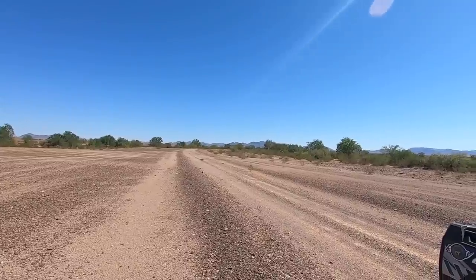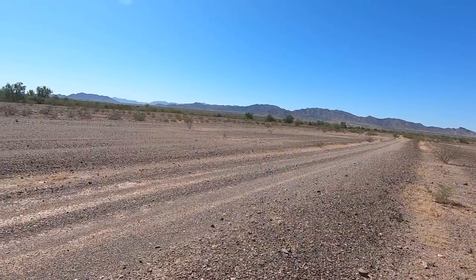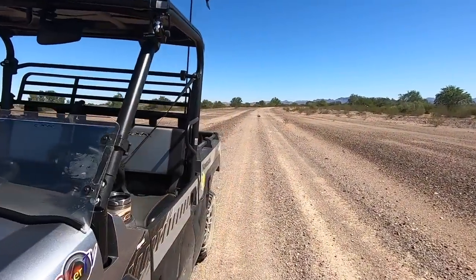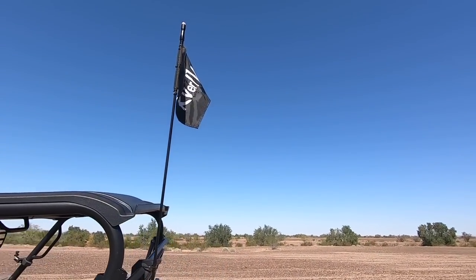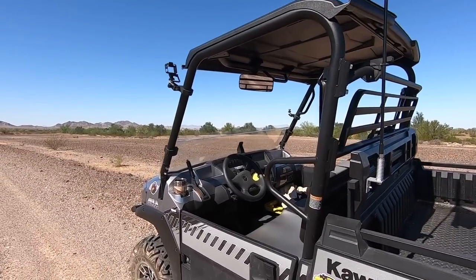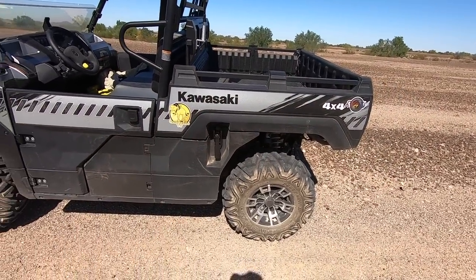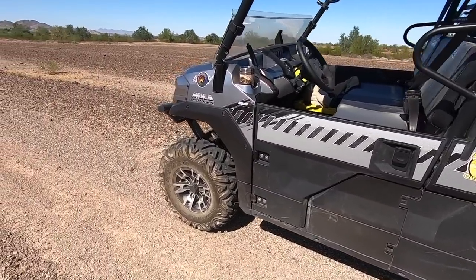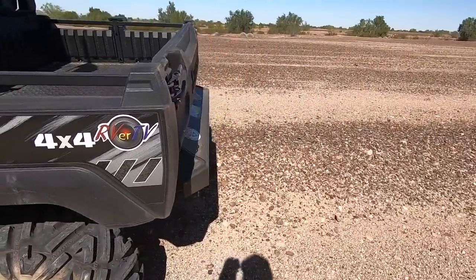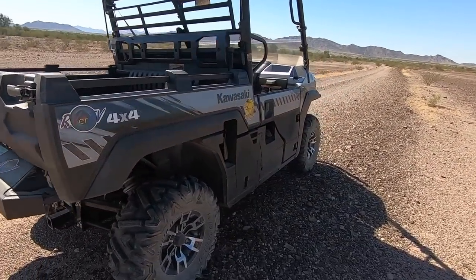Okay, someone asked in the comments to show the buggy a little bit. I'll do a total video on just the buggy, but I'll take a quick look at it. There it is. Like I said, it was a demo model, new used. Hey, check out the flag, RVerTV. There's a lady on eBay that makes those. And it's got all the goodies. It's a pro, the suspension, it rides real smooth. Actually, it rides smoother in the van. But I'll do a whole video on this thing, show you how the bed tilts and all that. Okay, let's get this thing rolling.